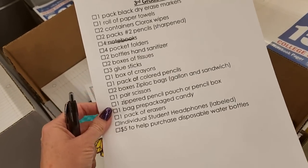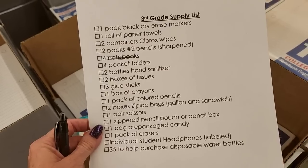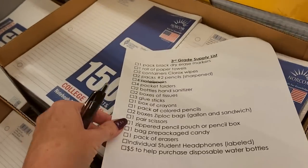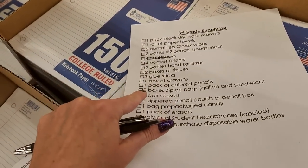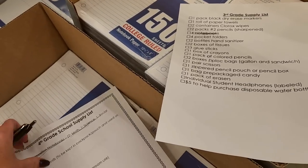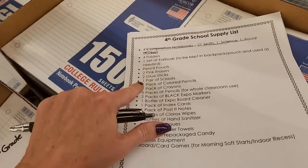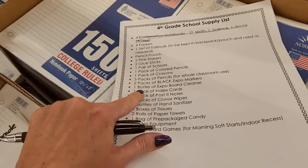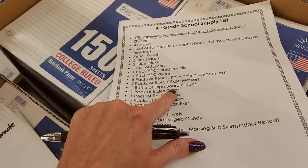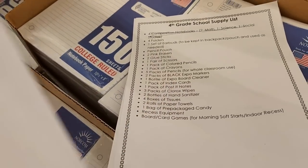Do we need filler paper? I'm right here at it. I'm seeing lots of other stuff. Filler paper. Some years, it's weird. Some years they ask for loose leaf paper. Some years they don't. Expo board cleaner. That's a new one. I don't know that we've had to get that one before.